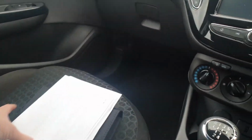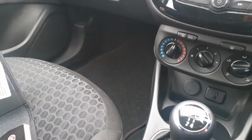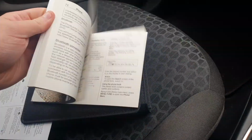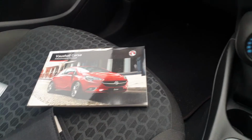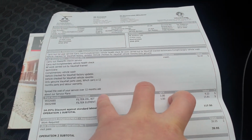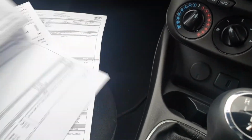Plenty of paperwork and invoices for the vehicle. So if we just... There's a service book in here somewhere. In the owner's manual, but you've got all your invoices for the services here. So it had its first year service in 2000 and where are we there? 24,934 miles. We've got a service there. We've got another one at 7,334. Like I say, the car's only covered 32,000.